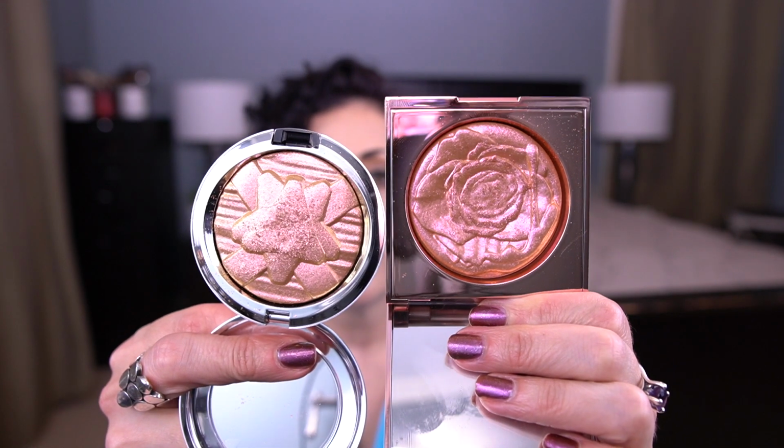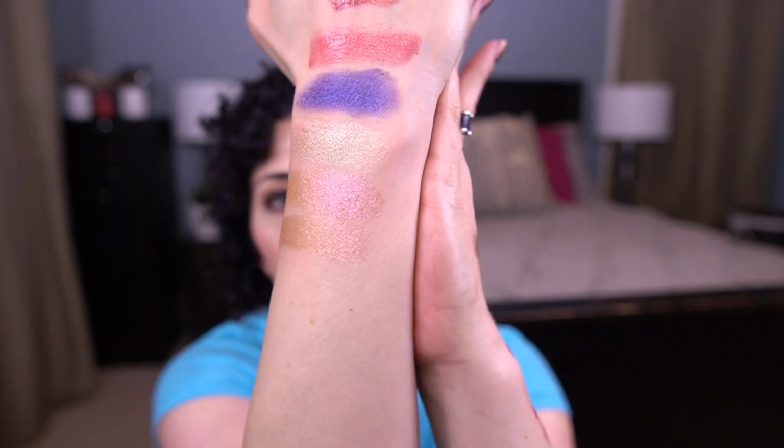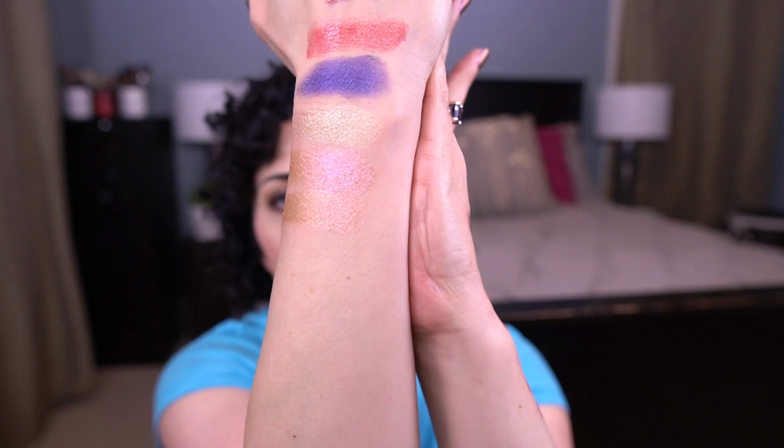And I also pulled out the MAC Extradimension Skinfinish and Snow Flushed that I used recently, because I just wanted to do a comparison of these two. I feel like they are somewhat, I mean, they're very similar. And just so you can see the comparison. The MAC one is more yellow. And the Vlada one is more pink. But they both have that sheer component. I mean, these are supposed to be highlighters. But they're both very pretty. That's exciting.